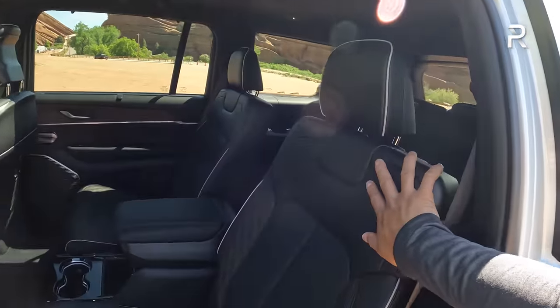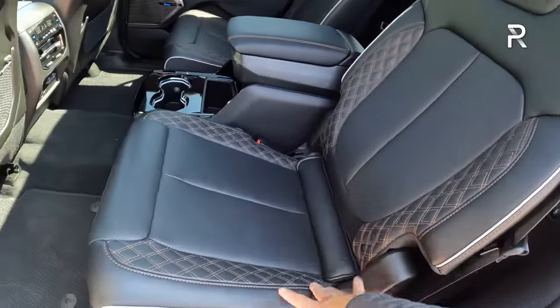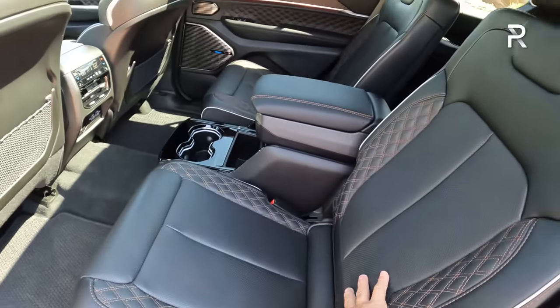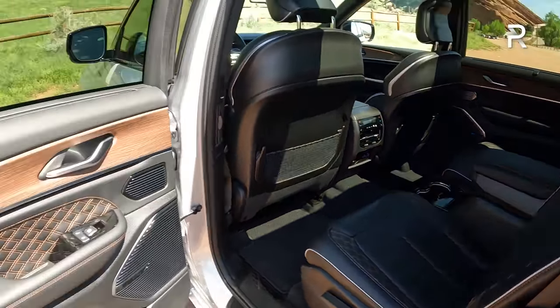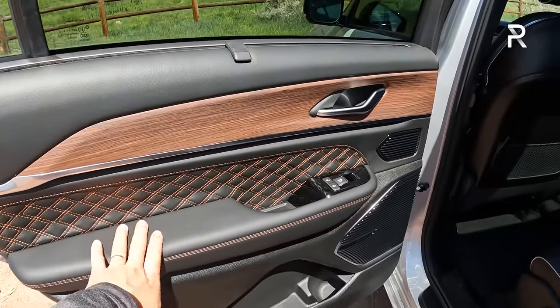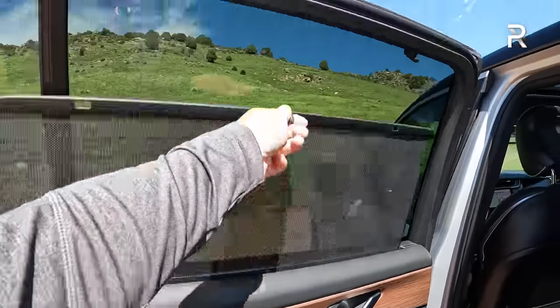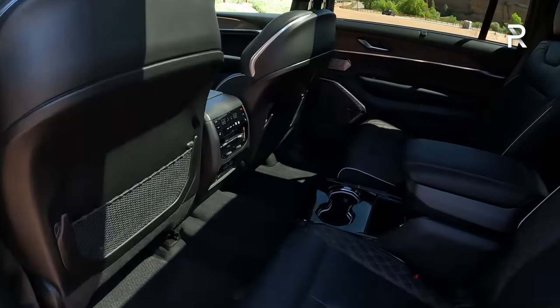But you can see the seats look really nice. They're pretty similar to the front. They are manual adjusting, but I also love the diamond quilting stitching. These seats are also heated, although they are not ventilated like you'll find in some competitors. You can see the door panel has the same beautiful soft leather, real wood, diamond stitching as well, hard touch plastic here. And you also have these manual rear sunshades, which is nice, especially for families that put like a baby in the second row.